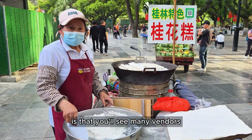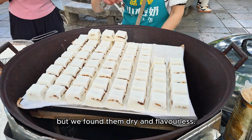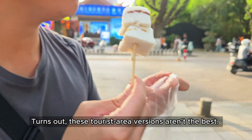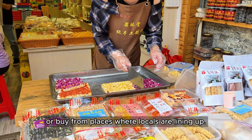Something to take note of is that you will see many vendors selling steamed osmanthus rice cakes around Elephant Trunk Hill, but we found them dry and flavorless. Turns out, these tourist area versions aren't the best. If you want to try the real deal, head to a specialty shop or buy from places where locals are lining up.